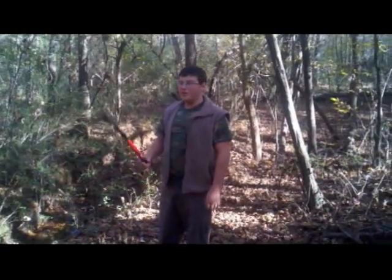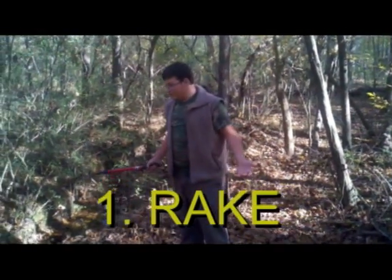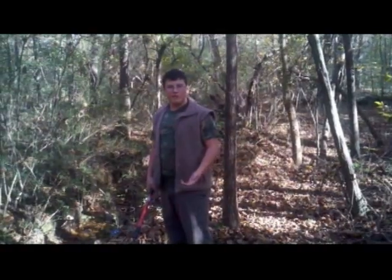Item number one will be the rake. You gotta have this just in case you wanna move some stuff, get the gravel out of the way, get the leaves, make it more comfortable at night when you have to get in your tent and sleep.